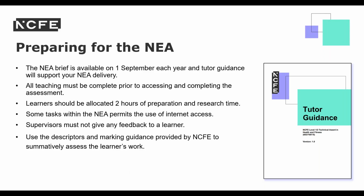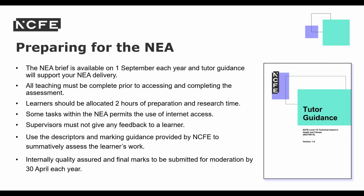The NEA tasks must be issued one at a time and in the correct sequence to appropriately meet the requirements of the tasks in terms of resources and organisation of the learning environment. All learners should start tasks at the same time to promote fairness, prevent unfair learner advantage and aid the centre's manageability.